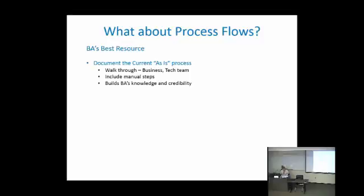We want to walk through it with the business team and the technical team to make sure it's right. And notice I said the technical team too, because sometimes the business doesn't know what all's happening. And the technical team who's been supporting the current process knows it a lot better. But we want to include any manual steps. The technical team doesn't know what the business is doing that's manual. So we want to get the whole picture of the particular process.